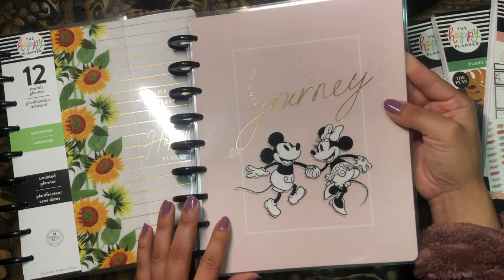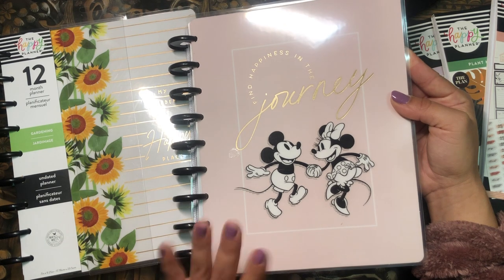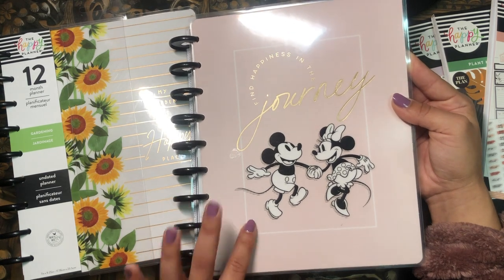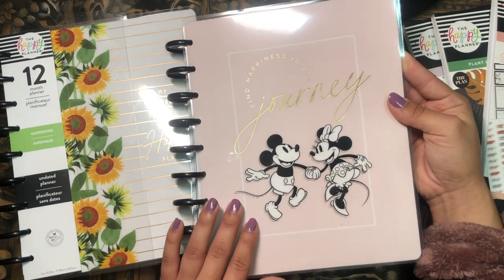because it's undated, I can start it whenever, so I don't have to start it today or this year. And I already have my entire planner lineup for this year, and I'm not about to add another planner to my planner lineup. But I really, really liked this planner, and I just love the cover on it.